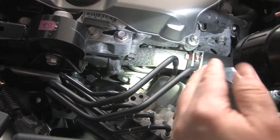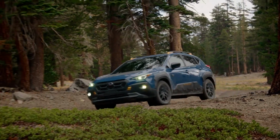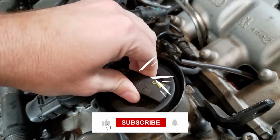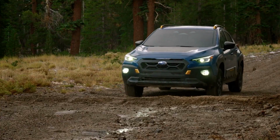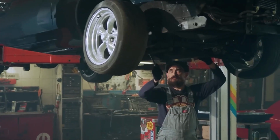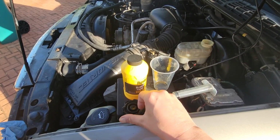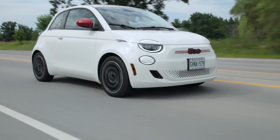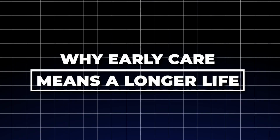Over time, tracking changes in oil composition can reveal patterns that point to developing problems, giving you the opportunity to act before they escalate. The benefits of oil analysis extend beyond the break-in phase. It's a powerful tool for ongoing maintenance, helping to optimize oil change intervals, prevent unexpected breakdowns, and ensure your car performs at its best for years to come. Using oil analysis gives you an undeniable edge in maintaining your car, transforming guesswork into science-backed precision. By pairing proactive habits with advanced diagnostic tools, you can set your vehicle up for a lifetime of reliability, efficiency, and peace of mind. Why early care means a longer life.